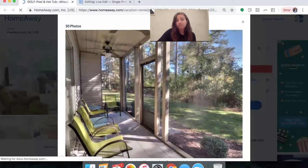So actually, my first piece of advice might be to go ahead and swap out your main photo, which is right now the living room shot, and replace it with this screen porch one. It's just really nice. It really captures that Southern style vibe. You've got the beautiful ceiling fan, the view, and I think you mentioned that there's a golf course view. And some of the reviews call out the porch too as being a really nice element, because the neighbors can't see you from the porch, which is really nice.